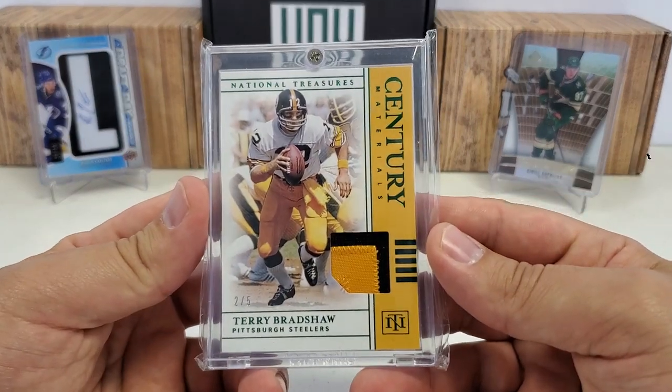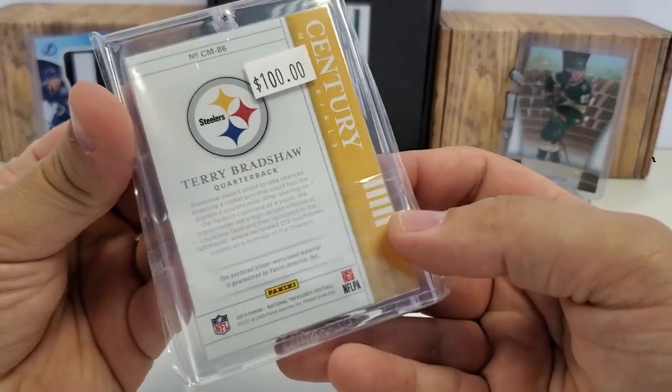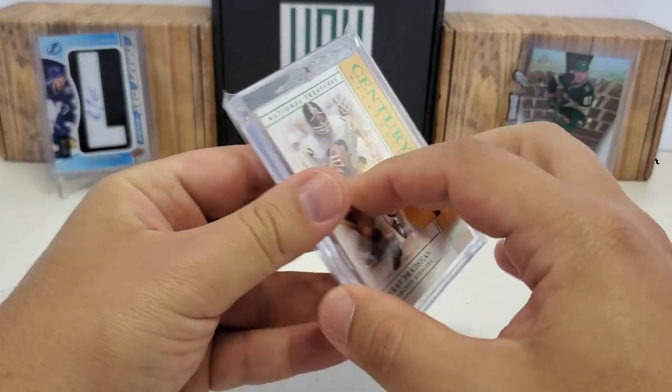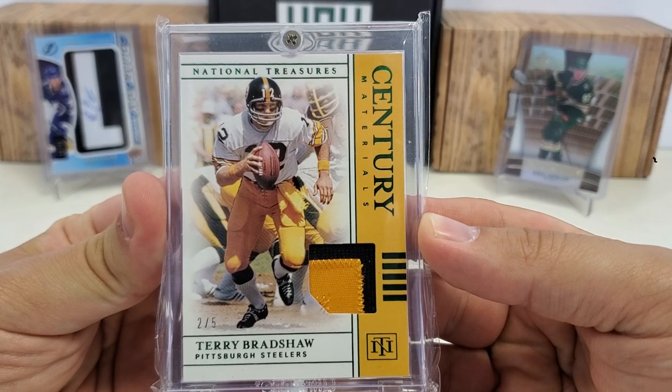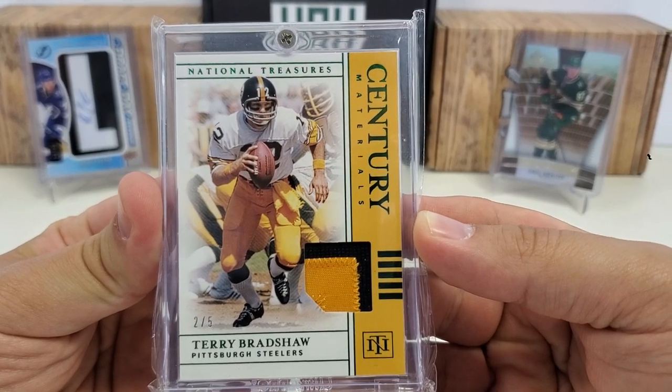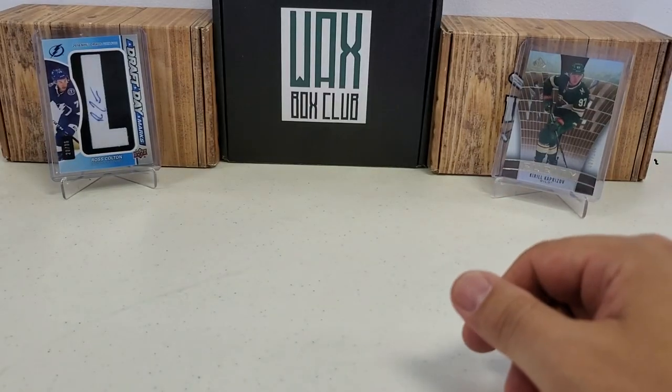This is one I've been eyeing up for a while. Out of five on this one. This is from 2019 National Treasures. Terry Bradshaw from my hometown Steelers right there. Piece of game-worn jersey patch right there. Pretty cool stuff. Again, it's out of five. I thought that was pretty cool. Can't go wrong with that.